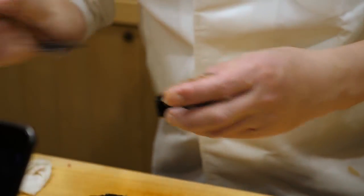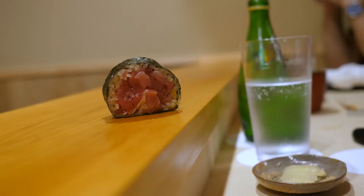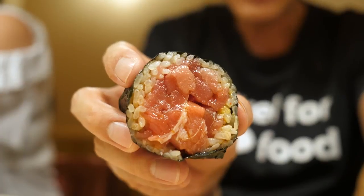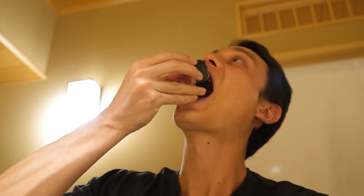Next up is a hand roll, and he stuffed so much tuna into there, it's unbelievable. If you don't eat it fast enough, it will just melt on the table. This is perfection. It's so beautiful. This is a one bite slice. That just sums up this entire experience.